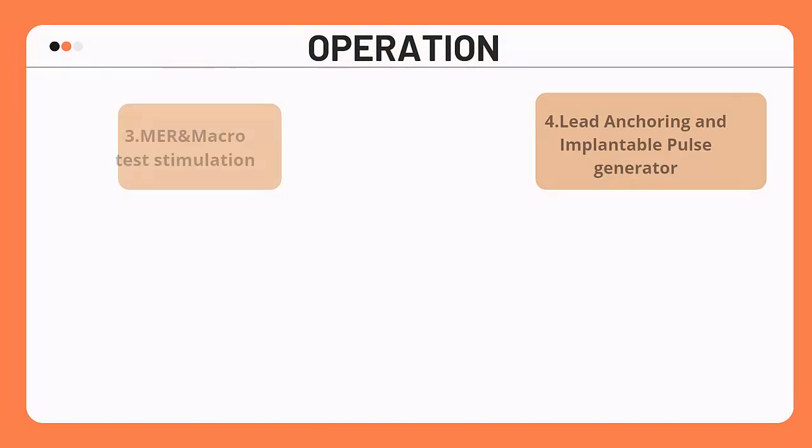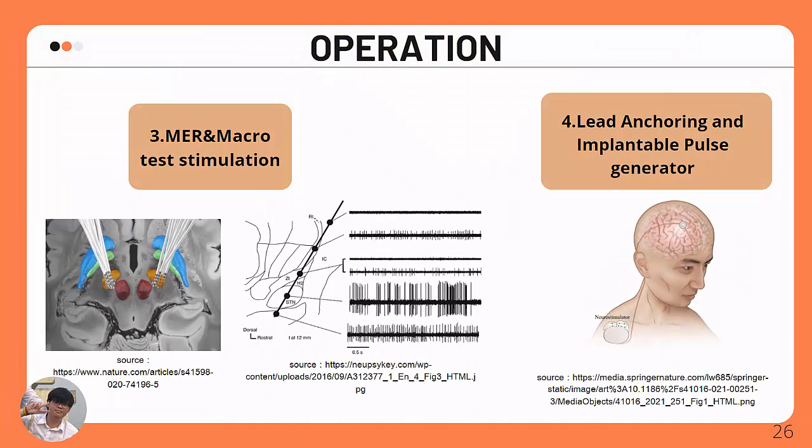The third one is microelectrode recording and macro-test stimulation. Microelectrodes are used to ensure and mark the area where the real DBS leads will be implanted. After the DBS leads are implanted, the doctor will awaken the patient and perform the test stimulation. The last one is lead securing and implanting the pulse generator. After the lead is inserted into the body, the procedure continues under general anesthesia. After the scalp is closed, the lead extender and pulse generator are implanted.